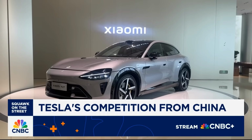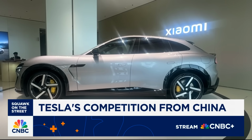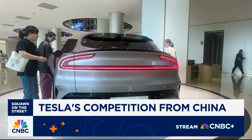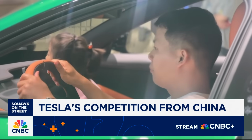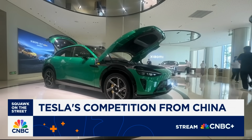It doesn't handle, though, quite as well as one might hope. When I was driving it, the precision really wasn't necessarily there. So even though it's a good performance car, a lot of the commentary online has been that it's just slightly below the Model Y in that aspect. Xiaomi, though, has done well.